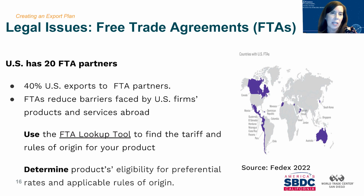I also would be remiss if I didn't emphasize the importance of free trade agreements. This is one of the first steps in the export plan, especially in the selection of a potential overseas market: to identify and confirm who does the United States have a free trade agreement with? And are any of the US's current 20 free trade agreement partners potential markets for export? Not coincidentally, 40% of US exports are to our free trade agreement partners, because products and services that come from the United States and are sold abroad to our free trade agreement partners face fewer barriers. So it's easier and it's more cost effective to send to our free trade agreement partners.